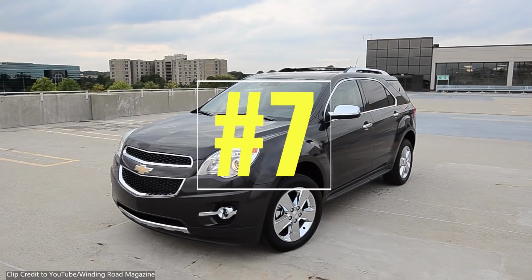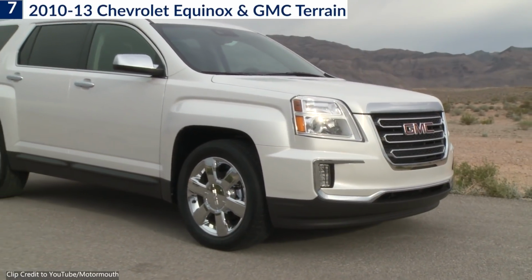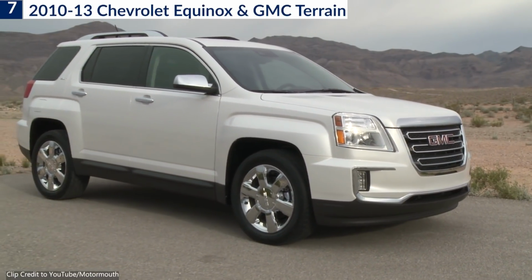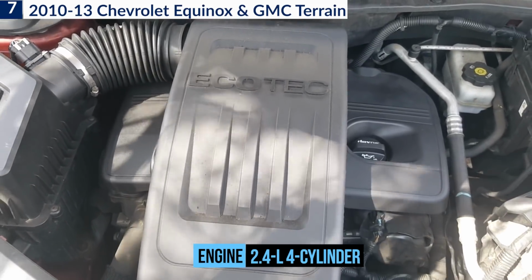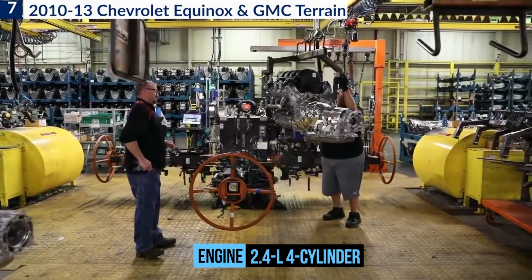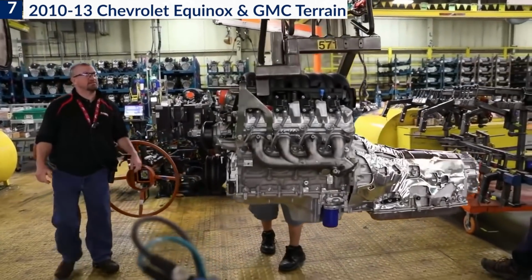Number 7. 2010 to 2013 Chevrolet Equinox and GMC Terrain. Reliability was never these models' strong suit. To make matters worse, some of the 2.4-liter 4-cylinder engines General Motors used in 2010 to 2013 Equinox and Terrain models had a tendency to burn excessive oil.